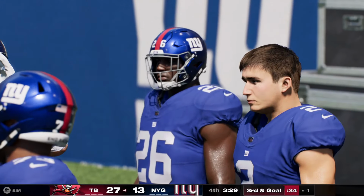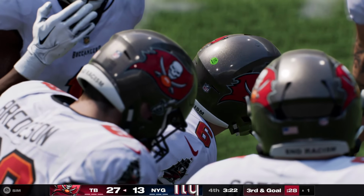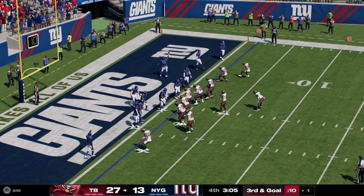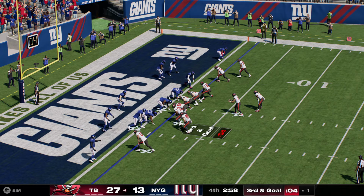One thing you're hoping for when you run drag routes, you're able to hit a receiver in stride, and he can pick up a lot of yardage after the catch. But in this situation, the defense was effective, able to stop him before he could get a good head of steam going. A lot of tired bodies on that field, but this is a big play, third and goal.